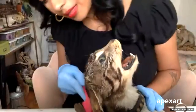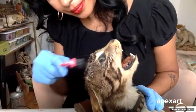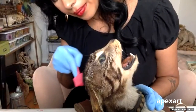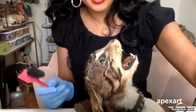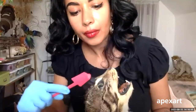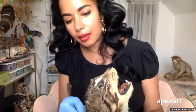Speaking of being gentle, if the hair started to come off at this point because it was an old mount or maybe it had been damaged by insects, what would you recommend? Do you reattach the hair with glue? You'd want to know why the hair was falling off. If it was insect damage, I would basically brush off what I could, then fumigate the piece and clean it afterwards.